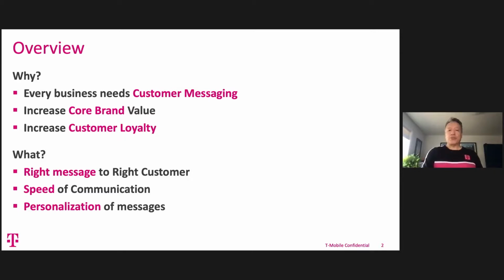Just to put it in perspective, in the scope of what we manage within our platform, we handle 2 to 3 million messages a day. That's a lot of SMSs and emails to customers. So it really becomes imperative that we do it right.